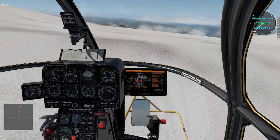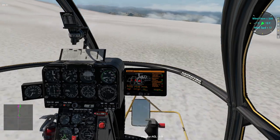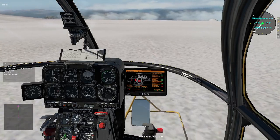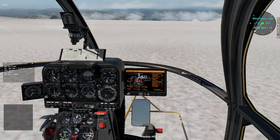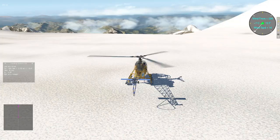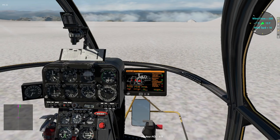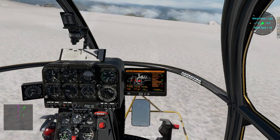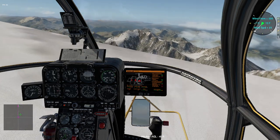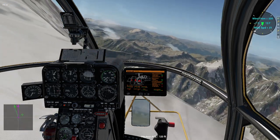As soon as I am here, I just push the collective down. Yes, done. So I am fine. Yes, I am fine. Okay. If I want to lift up, it's rather easy because as soon as I am at 10 feet, I am already at 40 knots or 30 knots.